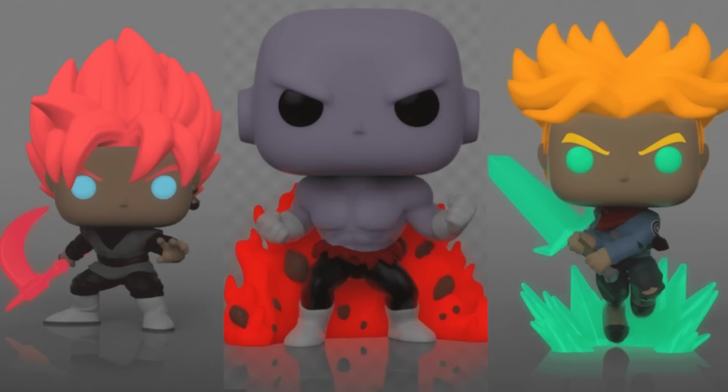Now, moving on to the exclusives, I was a little bummed to see that they went all glow-in-the-dark, to be honest. I didn't think they needed to be all glow-in-the-dark, but given the characters, the auras, it makes sense. Let's be honest, it does make sense because they're all glowy in the show, very flashy. So, we do have Goku Black of the common. It is an Entertainment Earth exclusive. Does glow kind of like a pinkish red there.